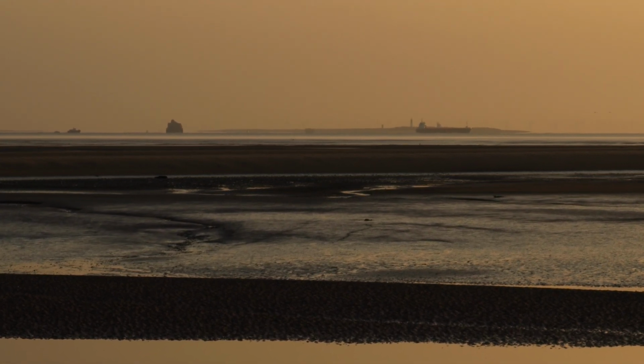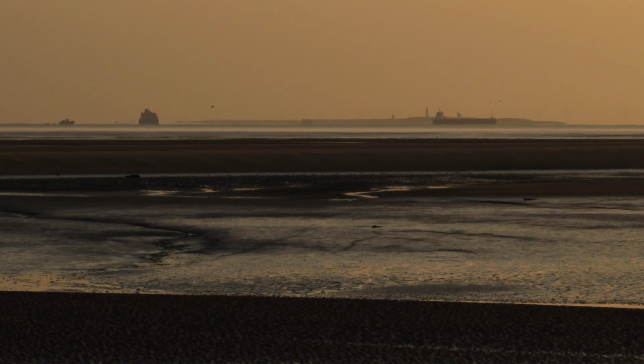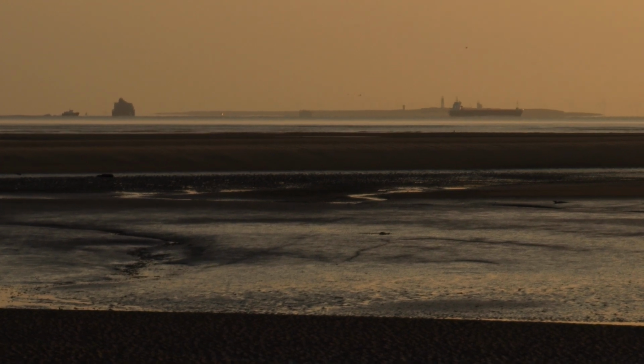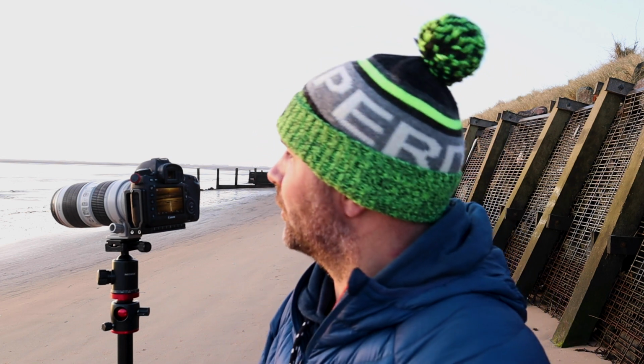Now, I do plan on going to Spurn Point at some point to get some seascapes. There's some lovely groins and some really nice foreground elements over there. It's quite a trip round for me, over the Humber Bridge and then back right round. But hopefully before too long I'll make a video from there and show you around Spurn Point. But God, it's just a pleasure to be out this morning. Hope you're not eating too many Easter eggs.